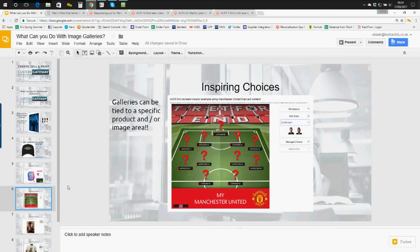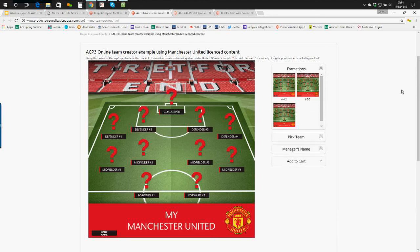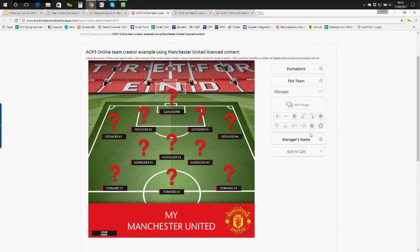Okay, speaking of inspiring choices, galleries can be tied to a specific product and or image area. And this next product we're going to look at is a bit of fun we've done. But we're actually very excited about it because using our technology, we've been able to firstly have the image gallery of our formations here. So we can have a 4-4-2 or a 4-5-1 or a 4-3-3. And this is changing the gallery layout on the screen. And now we can pick the team. And then we've got all the image areas.